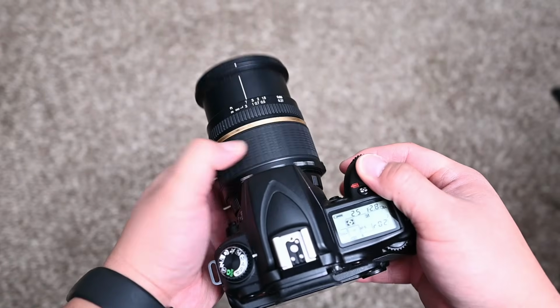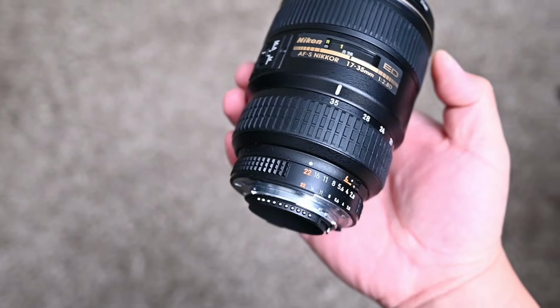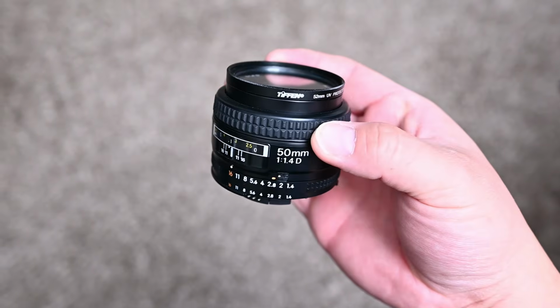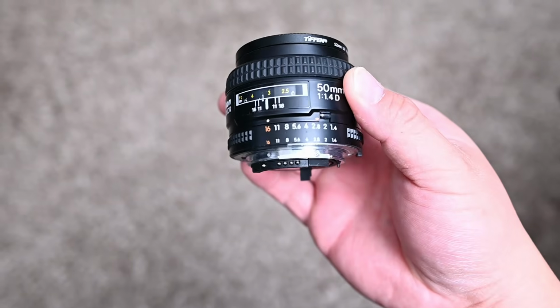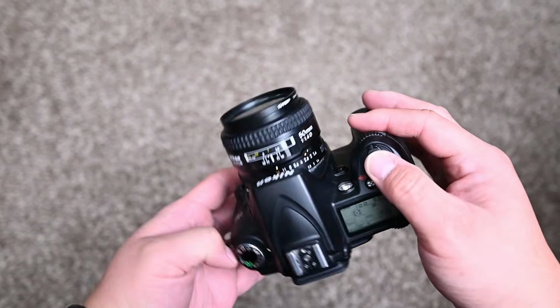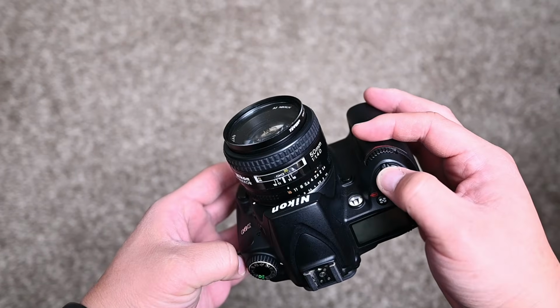I know that Tamron, Tokina, and Sigma made lenses that had these screw type lenses. So if you do find one, just make sure it autofocuses on your Nikon D90 before you buy it, or if that person is selling it, test it out before you buy it. But again, you have a super wide range of lenses to choose from, like telephoto or wide lenses. That's one of the reasons why I will suggest this camera.